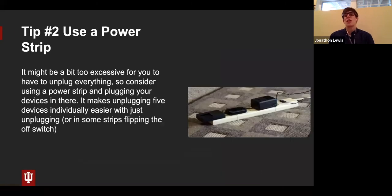So with all that unplugging, it might be a little bit too much. Devices are easier when they're plugged into a power strip, which is what I'm talking about right now, where all you gotta do is simply flip a switch on the power strip to turn it off. This would cut energy to all of the devices plugged in, therefore stopping the vampire energy and making it easier for you to reduce your bill and your energy use. It's quite simple. I use these in college myself, actually, so they're nice.